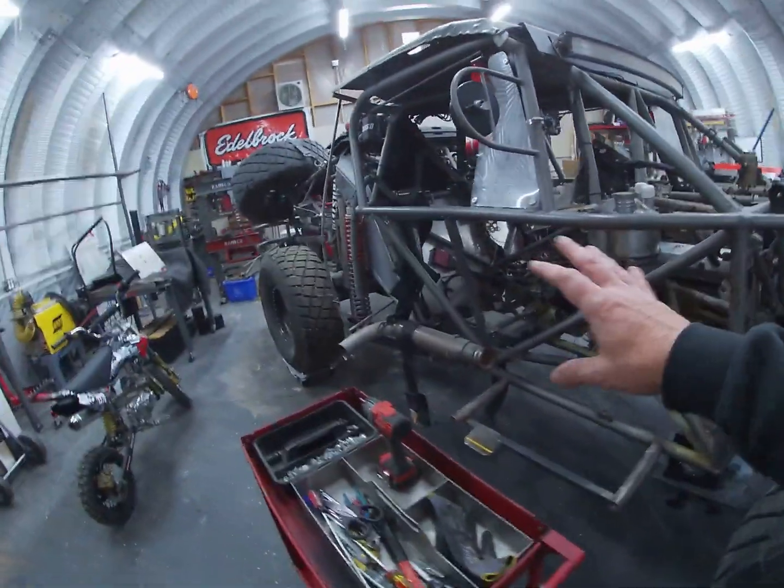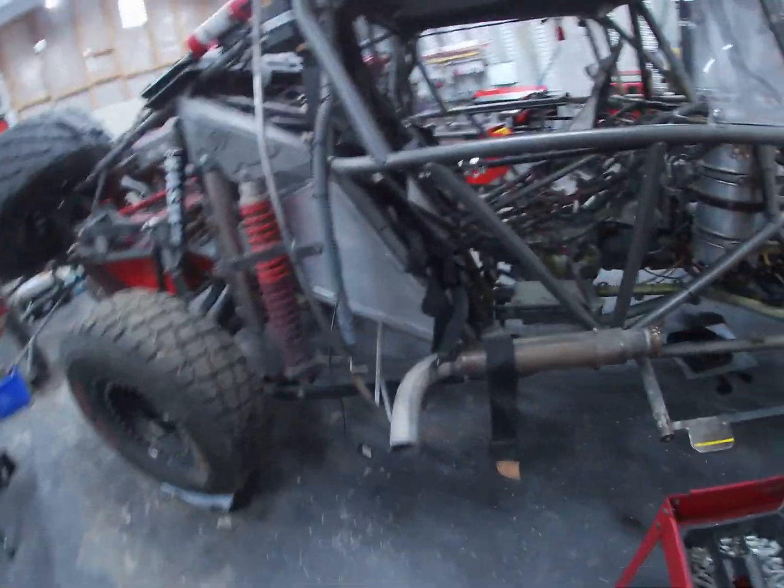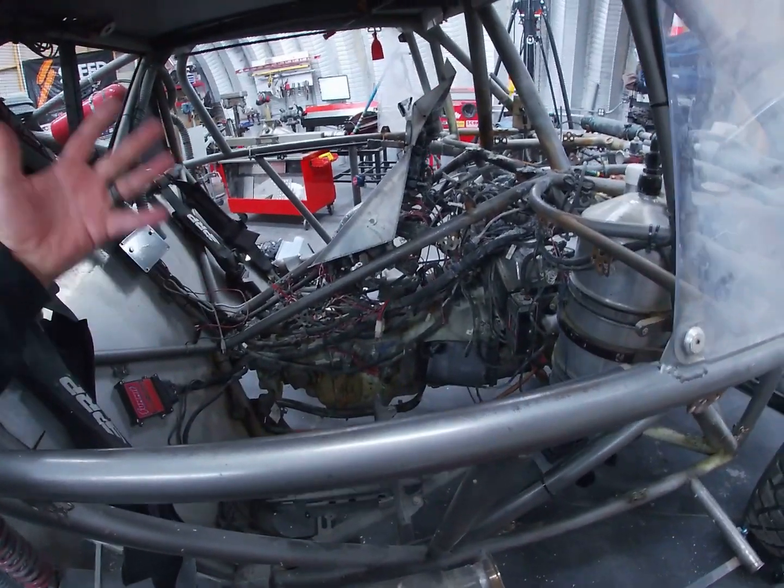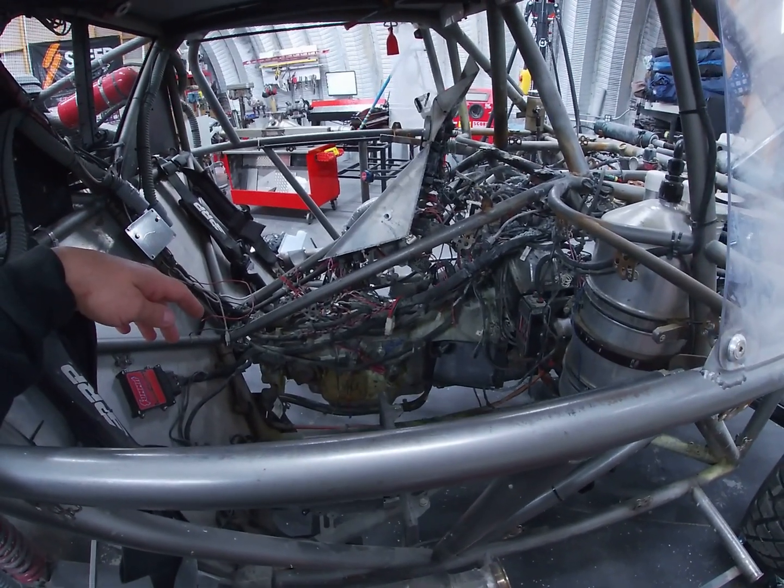You can see I already started tearing into it, and I apologize, I didn't get that on camera. I thought I did. I had the camera out, and I guess I just didn't hit record. But you didn't miss anything, just ripping stuff apart, seeing where we're at. And like I said, it's not as bad as it looks.